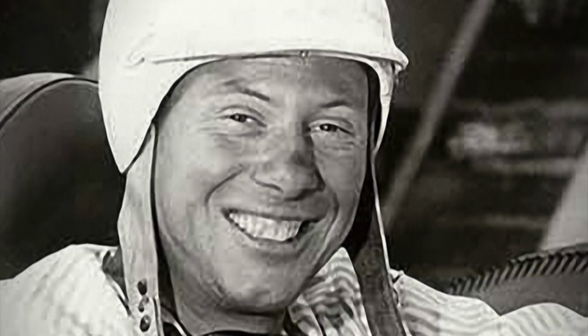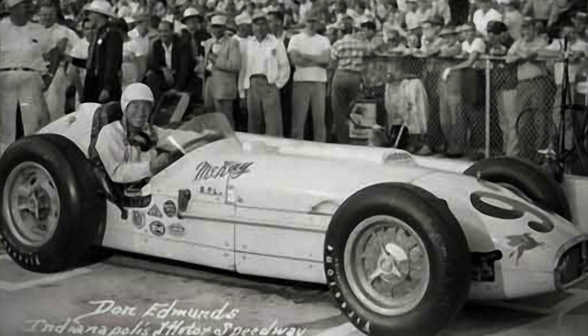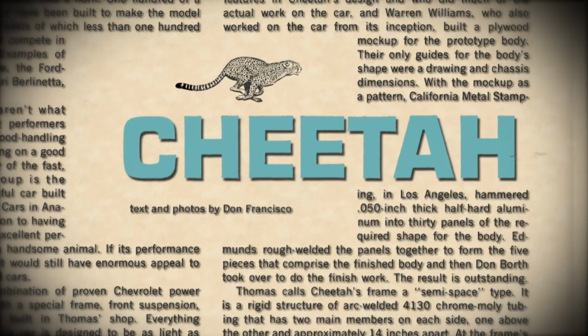Don Edmonds, the chief designer of the vehicle, had a very good eye for shapes, very, very sharp on the fabrication side. He built 500 plus cars in his very storied history. Showed me some old school techniques on fabrication. I would like to build a Cheetah eventually myself.